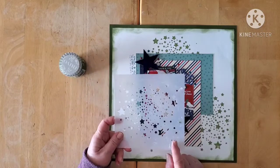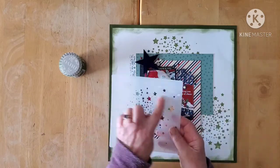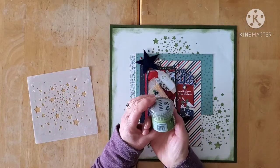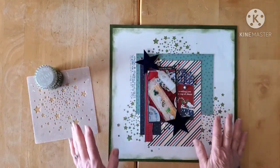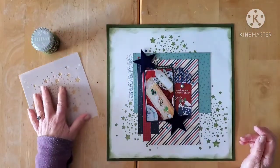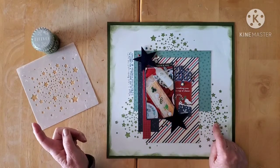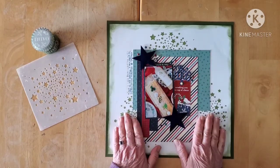This is definitely one of my favorite stencils, and I just love the different sizes of stars, the spacing. It's just perfection to me. And my Nouveau Glacier paste in Green Envy. And just in three spots on the background, I did a little bit of stenciling. It's been a while since I've done stenciling with paste, and it's something I so enjoy. On the layout you saw last week, I did some stenciling, but just with some inking. Anyway, so I got that down.